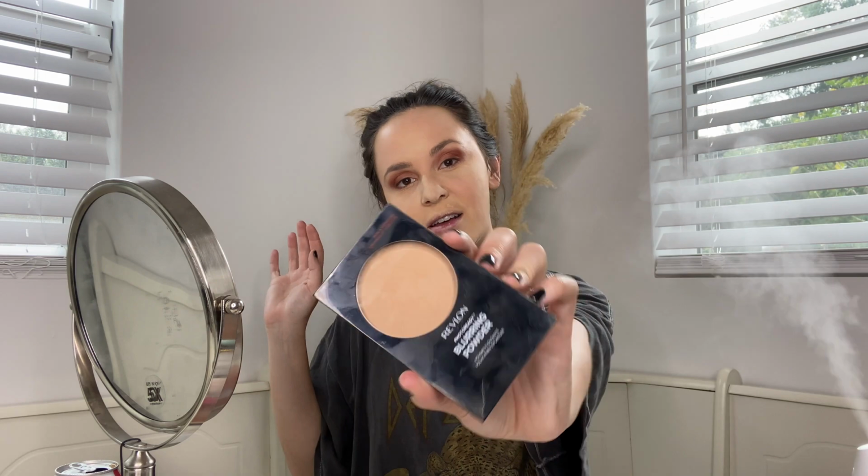All right, so for powder, Revlon PhotoReady. You guys know this is my absolute favorite. This is 020, so it might be a little bit dark, but that's okay. We'll blend it all out. Oh my gosh, I love this setting powder. It blends out so much better than my Fenty. I am shocked right now.